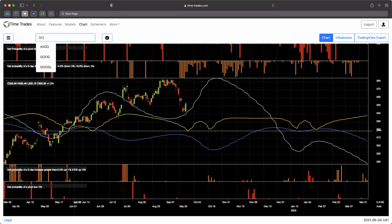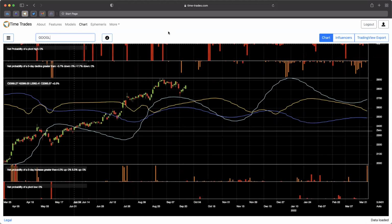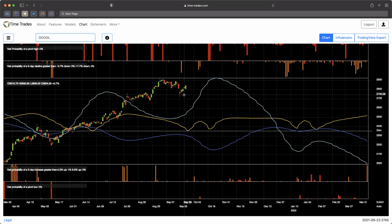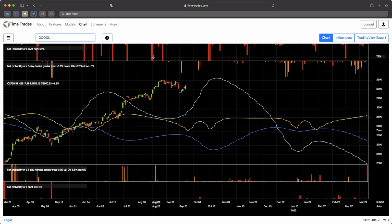Okay, let's take a look at Google. All right, so here's Google, and again, we've got a high probability pivot high on October 18th, close to when that light blue level peaks, and we've got some down days here again, October 7th, with a low probability pivot low on October 8th of 13%. So this seems to be the overall pattern that's emerging as we look across the board at stocks, or at least at tech stocks.